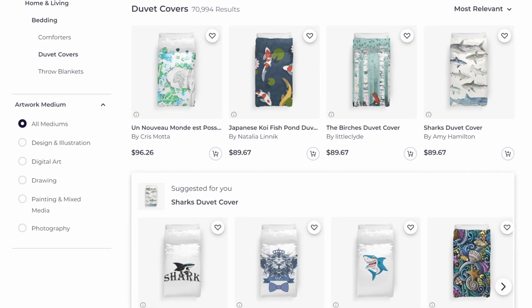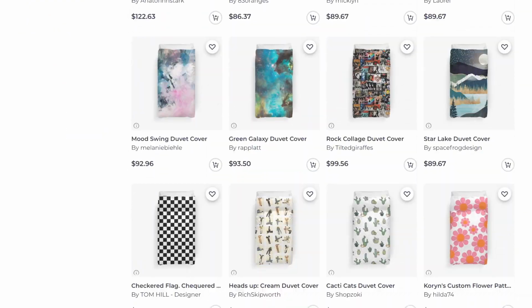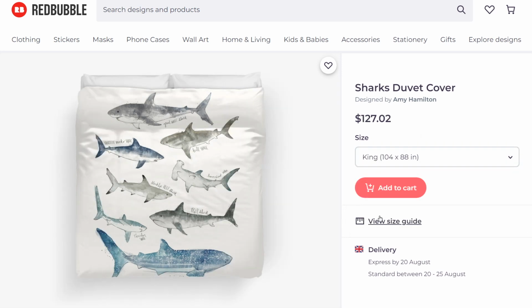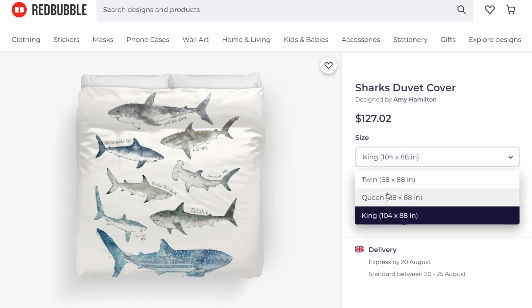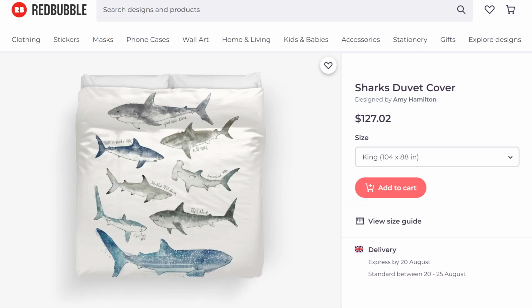Number 3 is duvet covers with $32.76 profit per sale. There are different sizes available, so the price does fluctuate based on the size. If they get the smallest one, which is a twin size, it's still $23 profit, but really you want your customers to get a king size. You can just have a click through and look at the different duvet covers, but I can't tell you the amount of time I see someone who has designed for a king but has cut it off. You need to consider what these are going to look like on all products, because if you're only designing for a king, then you're going to miss out on people wanting to buy a twin. And that's still $23 profit, not to be ignored.